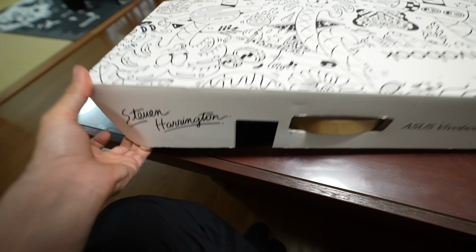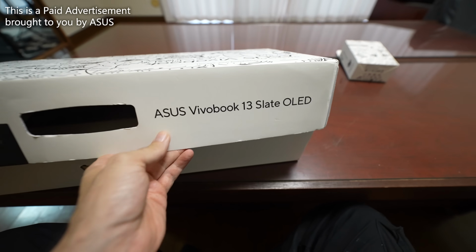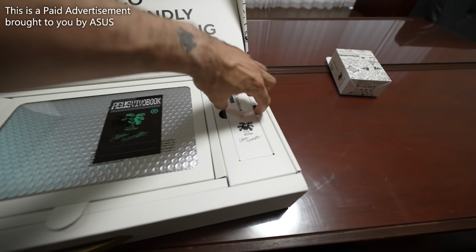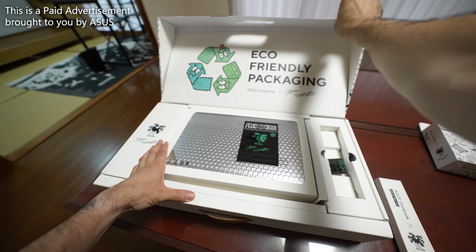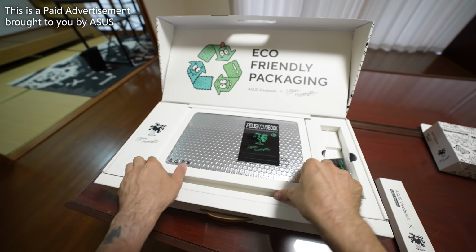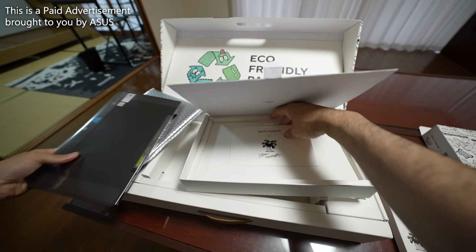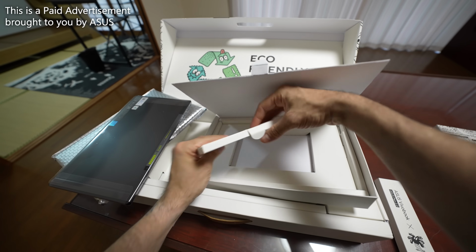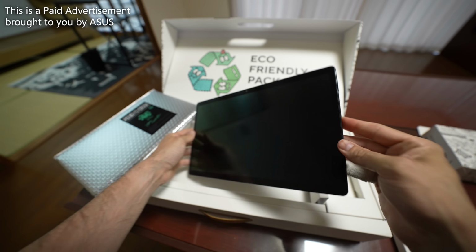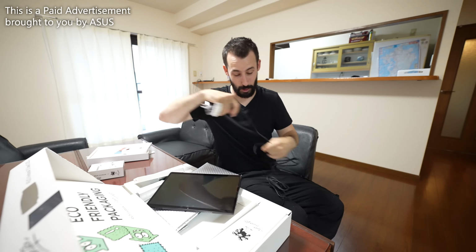This is a gift from Asus. It is the StevenHarrington edition of the Asus VivoBook 13 Slate OLED, bro. And it comes with a pen. Like, I'm not usually all that excited about the packaging of a product, but this is actually packaged quite nicely. There's so many pockets and hidden things in here. So it seems like this is the main device right here. It has been sitting here for a really long time.